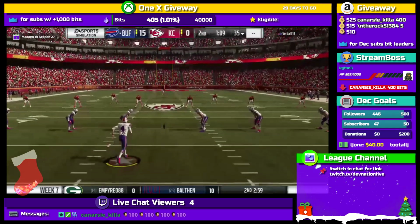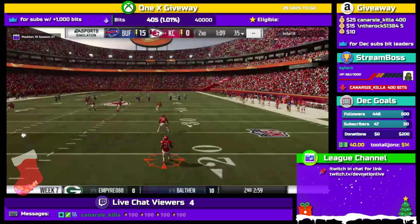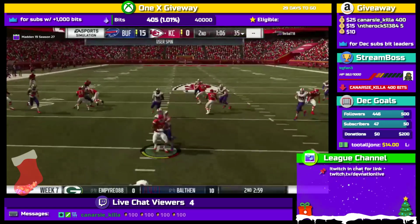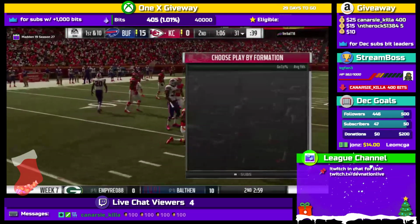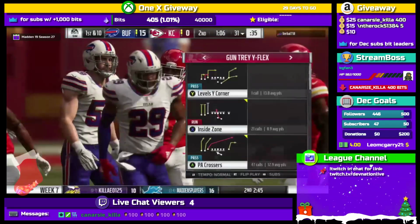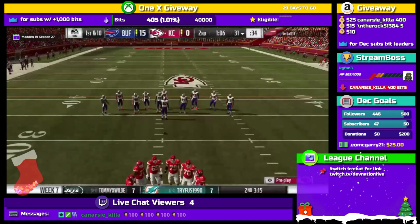Here's Hauschka now to kick it away. Akeem Hunt now to return. And they're going to start this drive in pretty good shape as they get it up past the 30. Now the Chiefs offense, they get ready to head on the field. And last time wasn't pretty. One play and an interception. We'll see if they can do better.